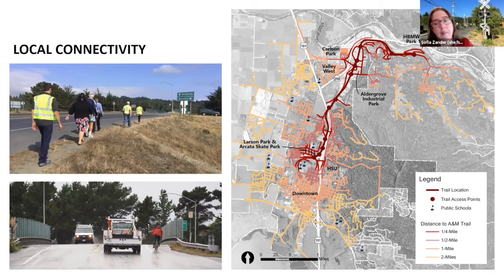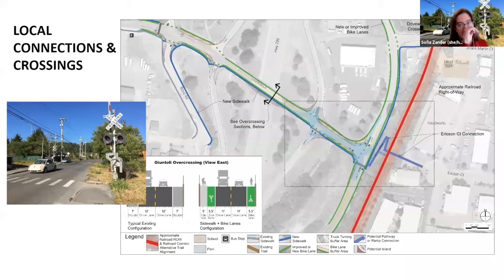As we were finalizing recommendations for trail access points, we also ran a network analysis to both show how the trail would increase connectivity, but also ensure that we prioritized access points where they would have the most impact. We included specific recommendations for each connection, including beyond just the connection to the corridor. So this included sidewalks or new and improved bike lanes where none existed, as shown on this diagram. For reference, again, the rail corridor is shown in red. New and improved bike lanes are shown in green, and new sidewalk or pedestrian connections are shown in blue. I should also note that while the final alignment resulted in only a few roadway crossings and driveway crossings, each of these crossings was treated as another connection opportunity, in addition to including a safe crossing.